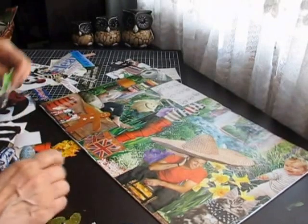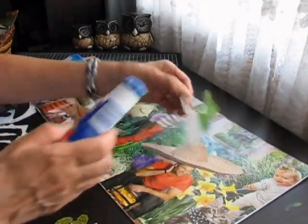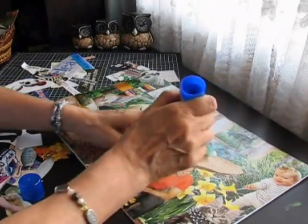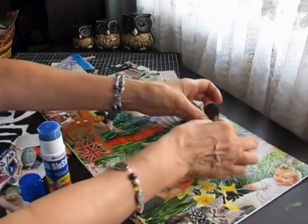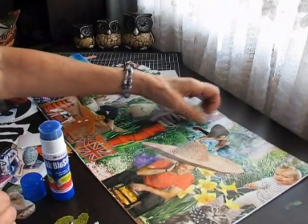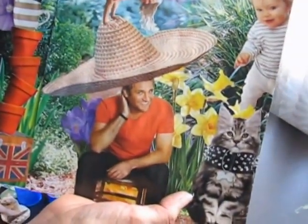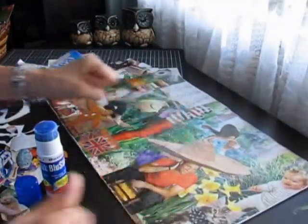Now, I was thinking, since I saw her before, I'm going to put this lady on his hat. A lot of glue. That works. Can you see that? And he's got that cheeky grin on his face because he's saying, yeah, that's right, I got a lady on my hat. Has got a cheeky grin, hasn't he?